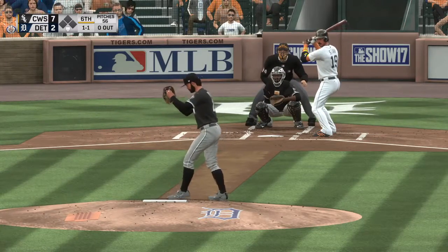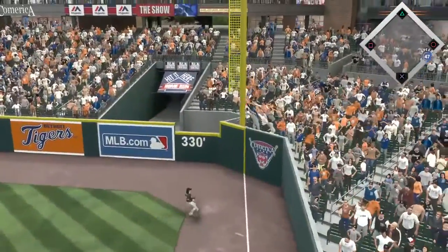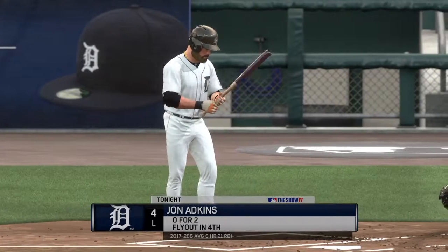From the windup, the 1-1 pitch. A swing and a shot hit down the corner. Subcheck on the move, and it's a home run. They're saying fair ball, but it wasn't by much.